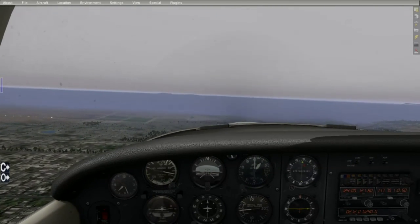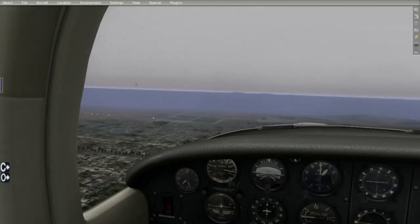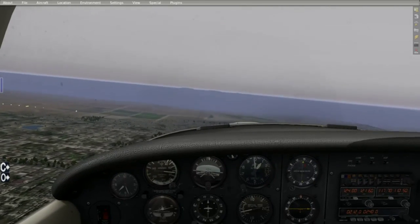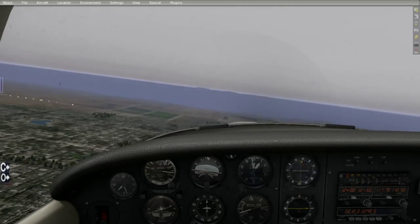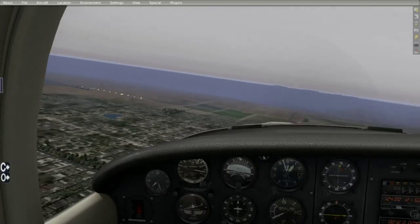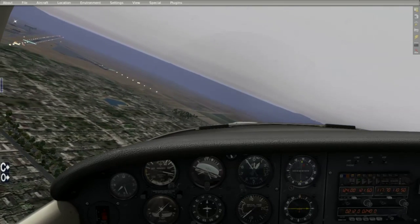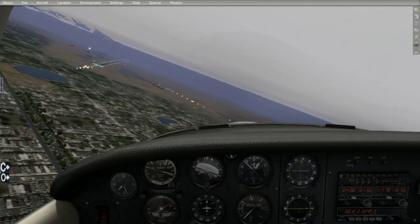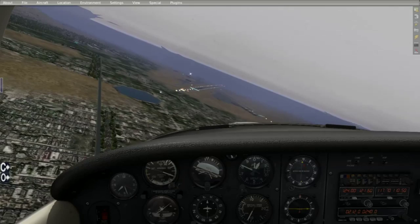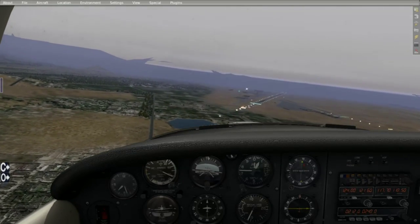This is runway 11, isn't it? Base to final. Oh shit, I missed it. I missed it. I'm a doofus. Flaps one.